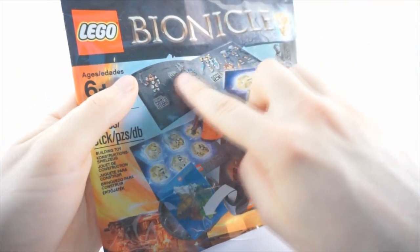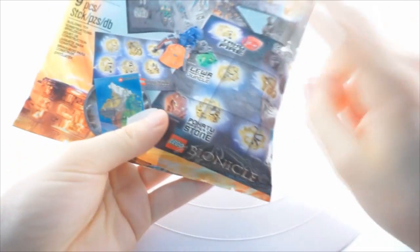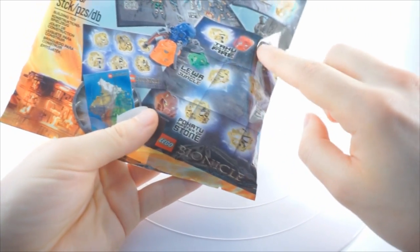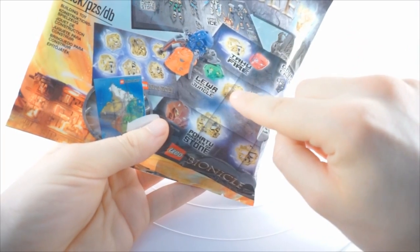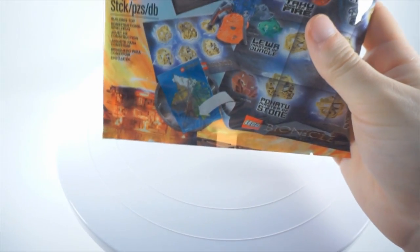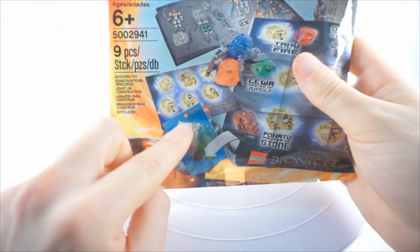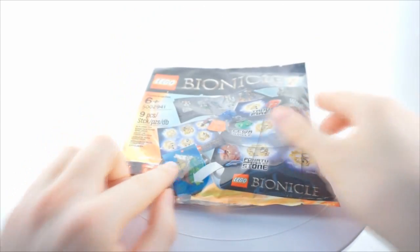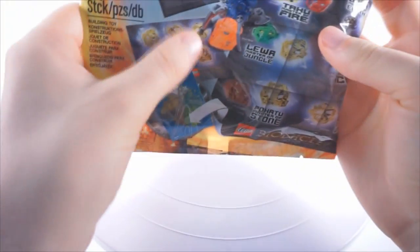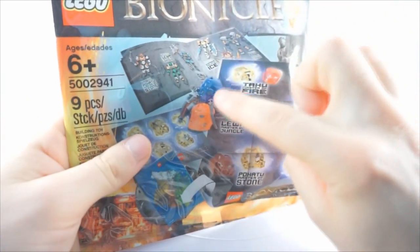Now we can see here that we have a little pamphlet looking over the new heroes. We have the masks that you need to get, the counterparts: Lewa's Gold Mask and his normal one, Mask of Jungle, Mask of Stone, so on and so forth. We also see that on the other side, we have a map, and that's really cool. And we can see here that we have some stickers as well.